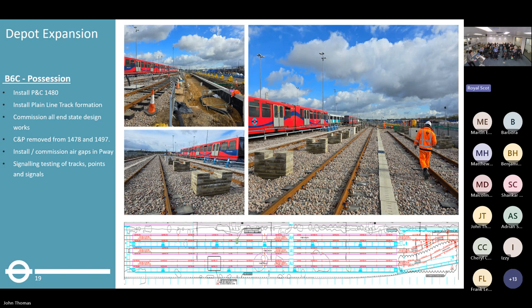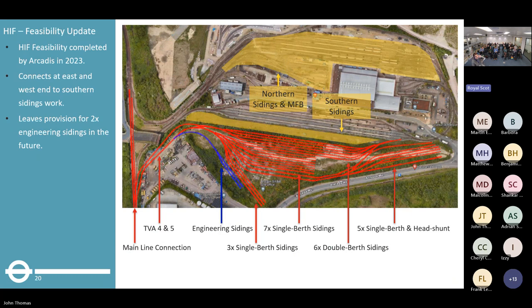Hello everyone. So yeah, moving on to the HIF, which as you can see here, is really south of the southern sidings. It connects on the east and the west end. The stage of the project that the HIF is at in terms of design is that the feasibility design was completed by Arcadis in 2023, and now we're between feasibility and concept. However, the concept design, I believe, hasn't been awarded to anyone yet.